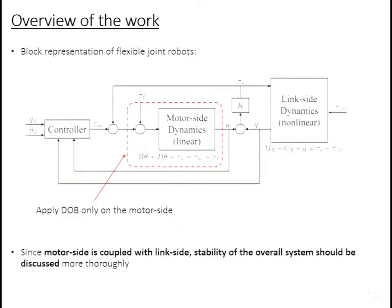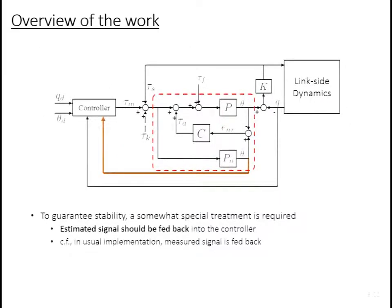This is a block representation of flexible joint robots. The DOB will be applied only to the motor side, which is coupled with the link side. Therefore, the stability of the overall system should be discussed more thoroughly. And the key finding of this study is actually very, very simple. To guarantee the stability, the estimated signal should be fed back into the controller, not the measured signal. Actually, a typical implementation of DOB takes measured signal feedback.